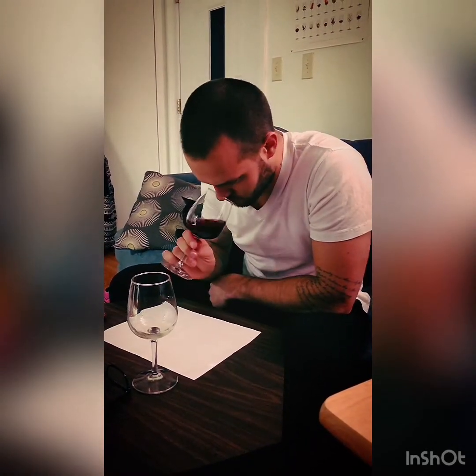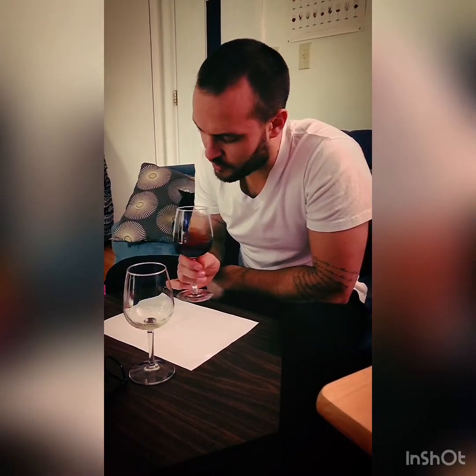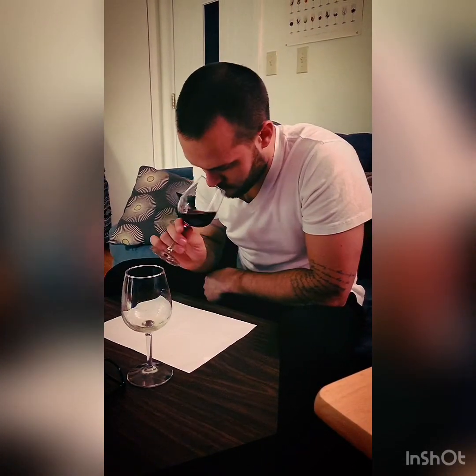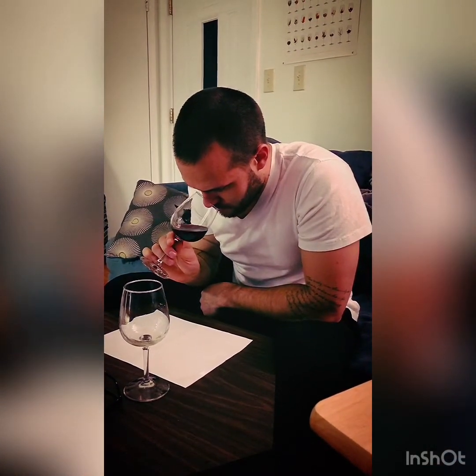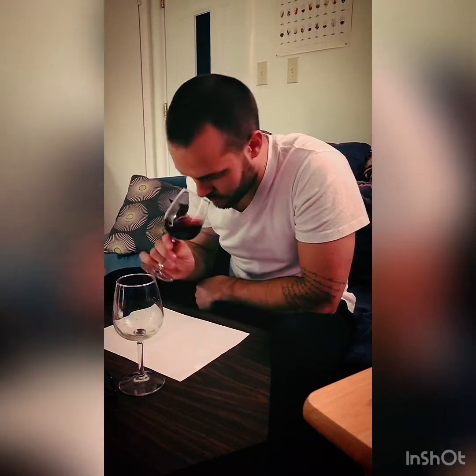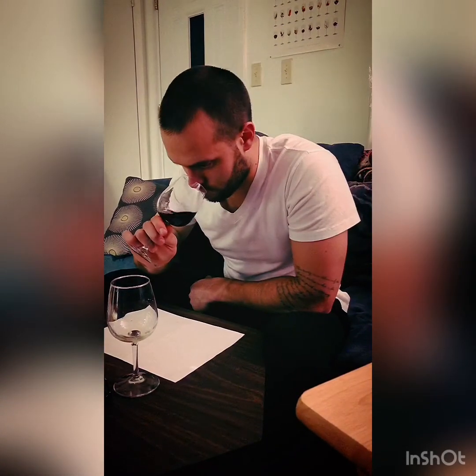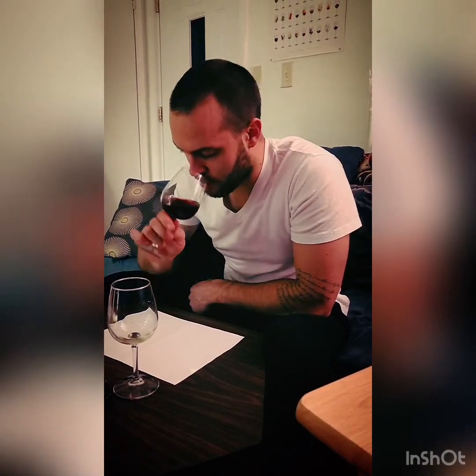with just a little bit of underbrush, fresh potting soil, a touch of like kind of blue, candied blue fruit, candied blueberries. Touch of fresh rose, violet. It's really just about fruit and a little bit of oak. Moving to the palate.